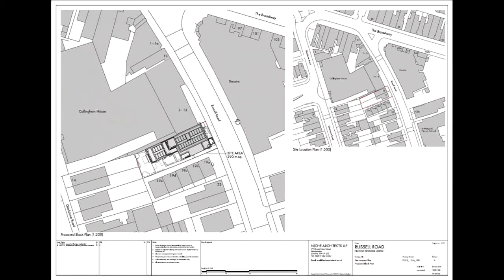The proposal itself is the demolition of the existing buildings on site and erection of a part 2, 3 and 4-storey detached building to provide 9 residential flats. The housing mix would be 6 1-bed units and 3 2-bed units. Each flat would have some outdoor amenity space as outlined in section 4 of the report.